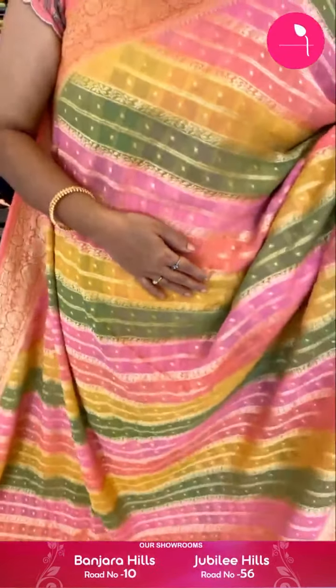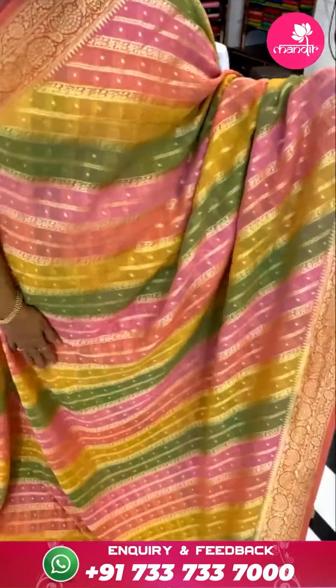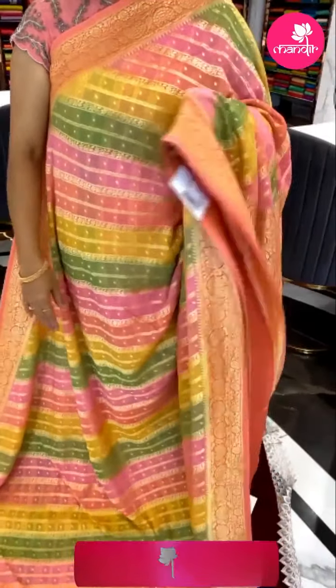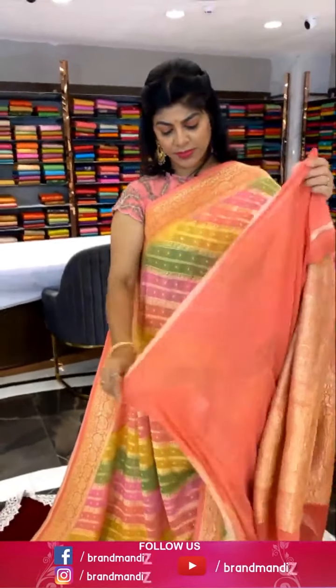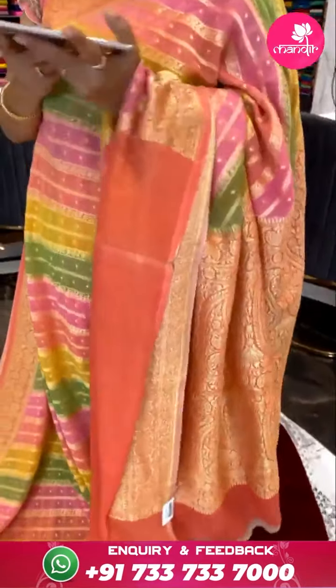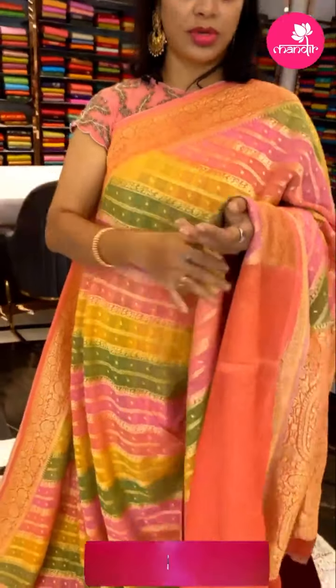Next saree. Wow. Multi colors. Peach, yellow, pink. Very beautiful. And the cross stripes lagochi, floral buttas ochai. Border, floral vines border. Pallu anta kuda huge paisleys with floral vines border. Too good. Blouse. Beautiful peach color blouse with border. Very lovely. Saree pricing and details 9840. AW318 is the code.